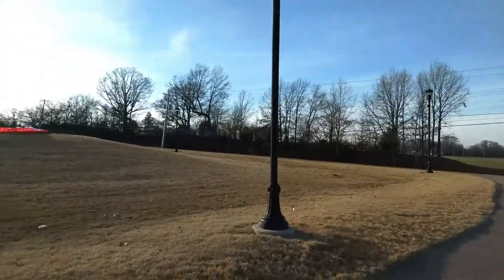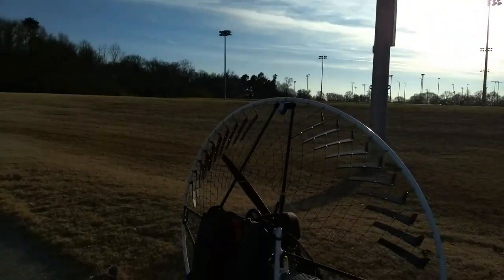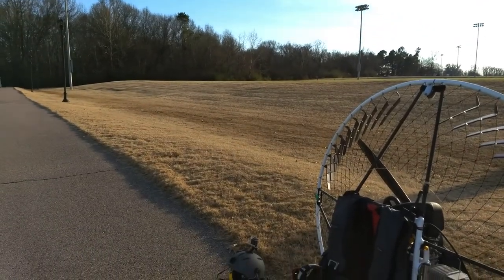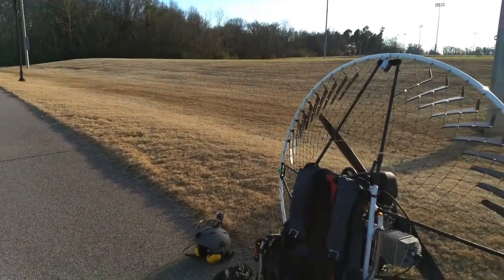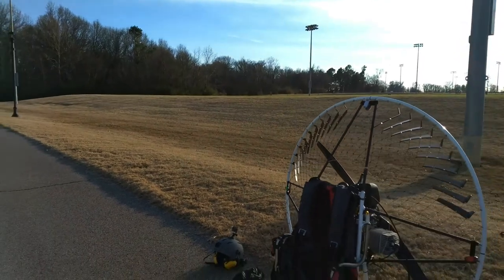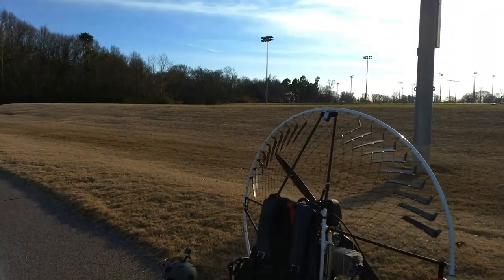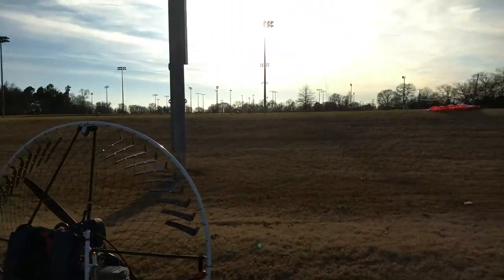Here's another day for paramotoring here in Memphis. It's actually sunny today, so maybe the GoPro will look a little better. This is my phone, so we'll see what the difference is between the footage. But anyway, it was forecast to be not windy, and it looks pretty good.